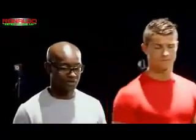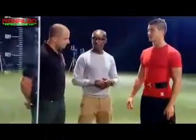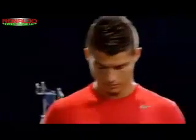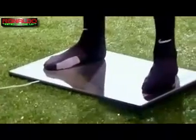Here we are. Okay, Ronaldo, this is the high jump. Now explain to us how this works. What we're going to get you to do is a test of lower body power. The higher you jump, the more powerful your legs are going to be. So we're going to place you on the mat. We're going to instruct you to jump as high as possible, give it your maximal effort, and try and land back on the mat again.